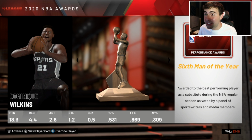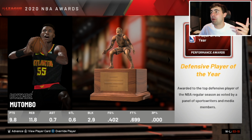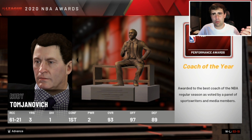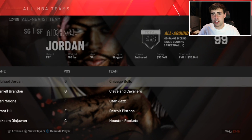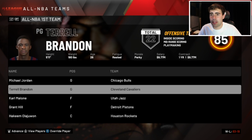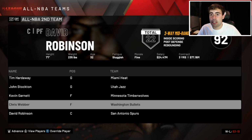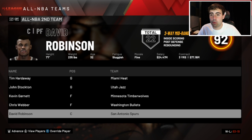So Dominique Wilkins, 6th man of the year in San Antonio. Dikembe Mutombo, Defensive Player of the Year. He also wins Most Improved. And then Rudy Tomjanovich of the Rockets, I'm going to say, wins Coach of the Year. MJ, Terrell Brandon, okay. Karl Malone, Grant Hill, and Hakeem Olajuwon, all NBA first team. Second team, you got Hardaway, Stockton, KG, Webber, and Robinson.